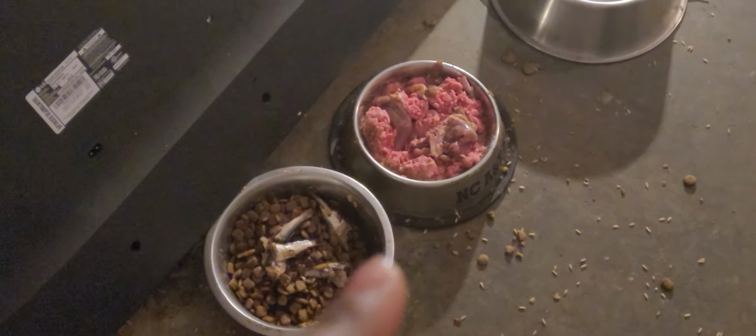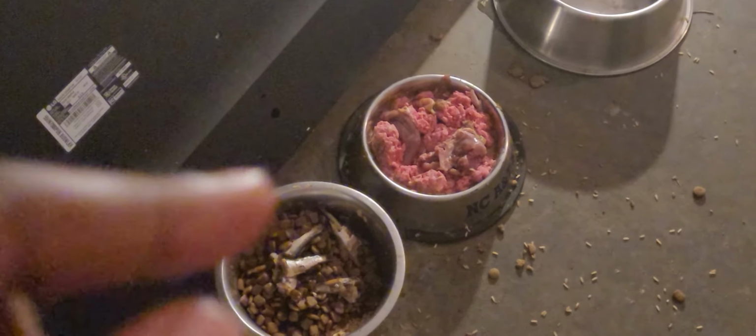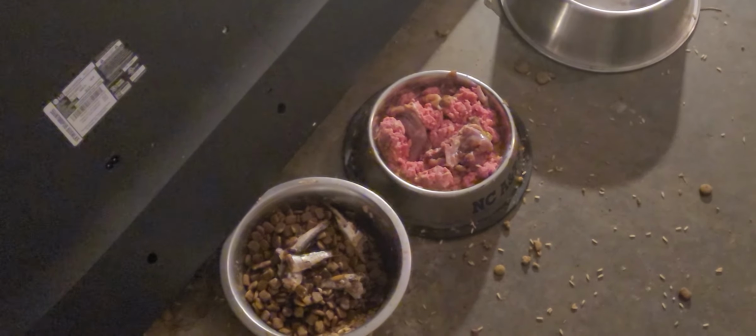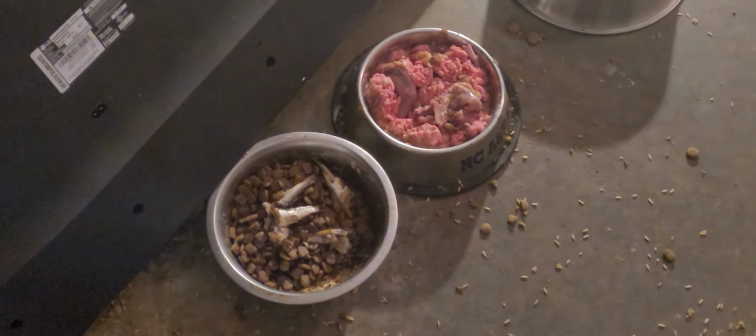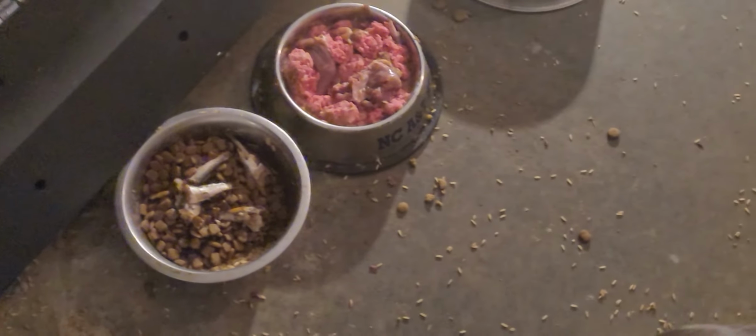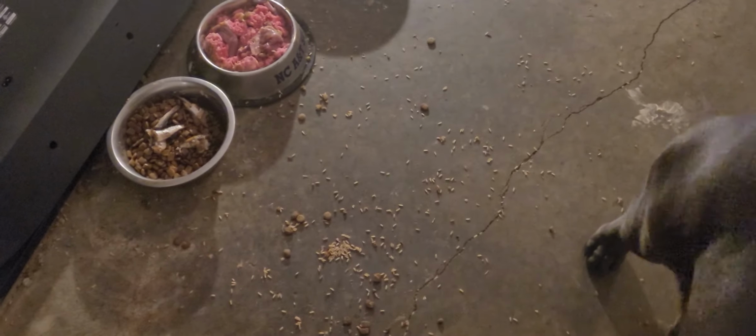In that raw right now is ground beef, quail, and we just started adding bone broth because we heard that it just helps. And sometimes we normally do add eggs, but I forgot to add eggs. Eggs help with making the coat shine, and you just want your dogs to look nice and get a lot of compliments. So if you want your dog's coat to shine.